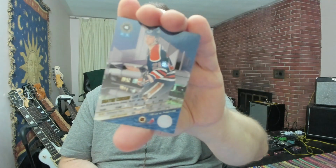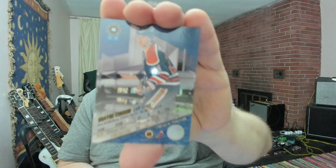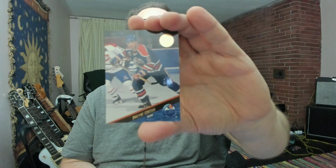And here is another, the Leaf set. So it is the Leaf set. Barrie, Ontario's own Shane Corson. If I can get my webcam to autofocus, you can kind of see it there. The Leaf product was pretty good back in the day. But again, nobody was going to buy Leaf even over Upper Deck at the time, which was kind of weird.